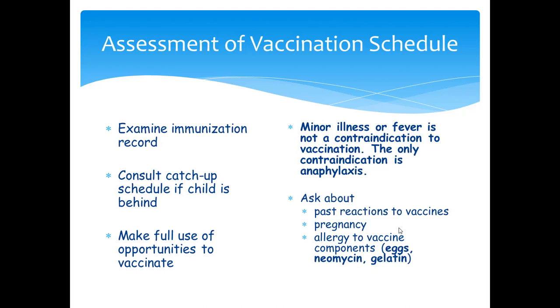And then, sounds kind of funny because we're talking about kids, but you want to ask if there's any possibility they might be pregnant, or might be pregnant in the next 3 months. It's not uncommon for kids to be pregnant nowadays, and you may have a 16-year-old that's here to get flu shots because it's recommended, and she's worried that she might be pregnant. Well, you need to ask about these things. Generally ask away from the parent, but make sure you're asking about these things.